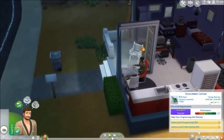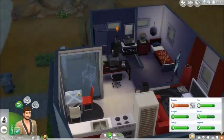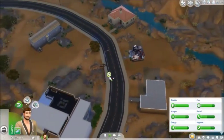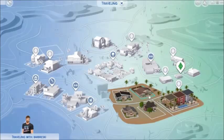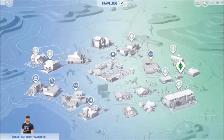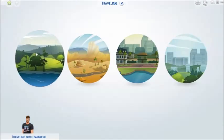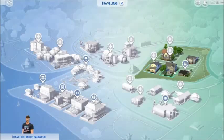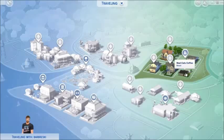Alright, finish eating there, buddy. And then you might want to go potty. Much better. Alright, and then we shall go. Alright, where is it? Is it Willow Creek? Yep. Wait, nope. Never mind. That's not it. There it is. Alright, we're just gonna go there.